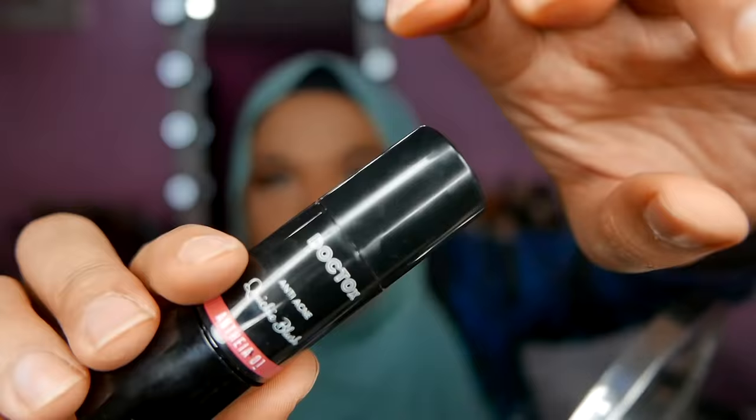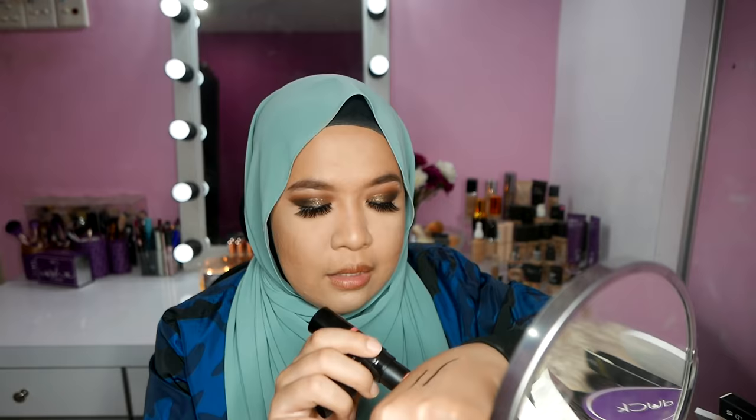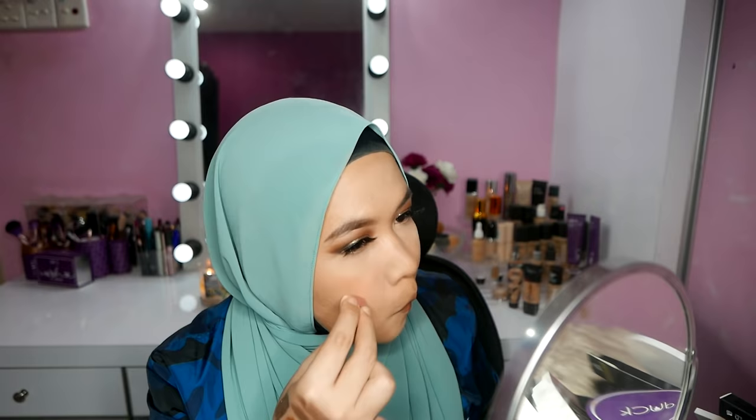Macam mana kita nak approach this? How kita nak approach ni? Let's put this at the back of our hand dulu. Okay, that's the color. I don't think this can be put on top of powder. So, dia macam tak nak blend.